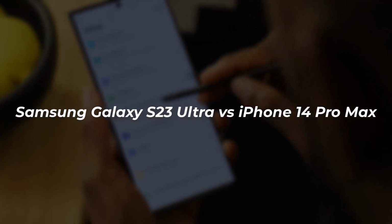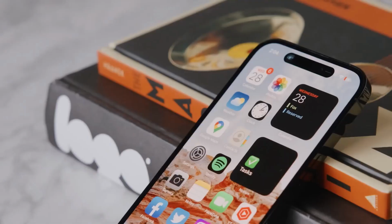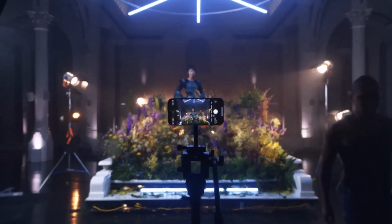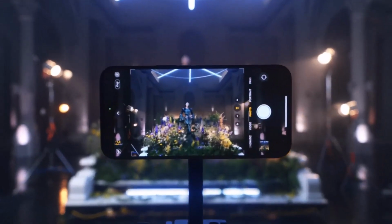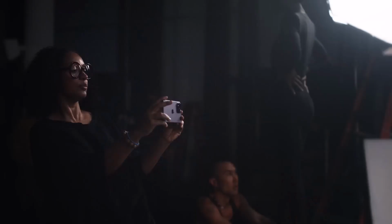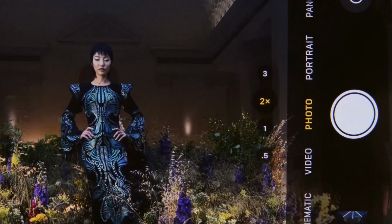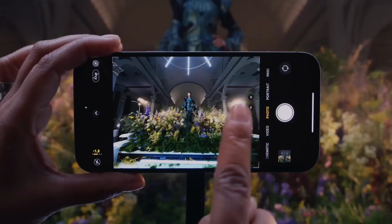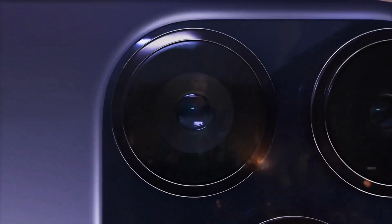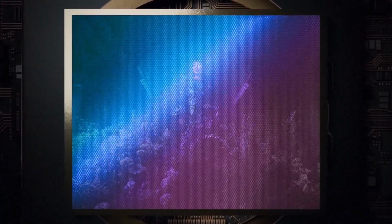The Samsung Galaxy S23 Ultra versus iPhone 14 Pro Max face-off is here, and it's easily one of the most epic smartphone battles yet. The iPhone 14 Pro Max boasts an improved camera system, featuring a new 48-megapixel main shooter that can capture both 12-megapixel and 48-megapixel RAW formats, offering users the option to choose between brightness and detail. The front-facing camera remains the same autofocusing 12-megapixel sensor found in the other iPhone 14 models, and the ultra-wide lens has been doubled in size.